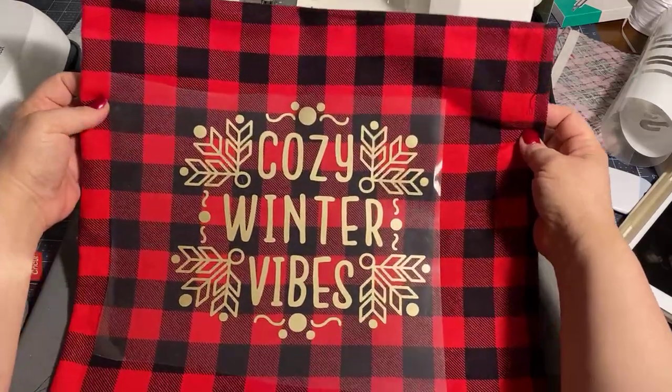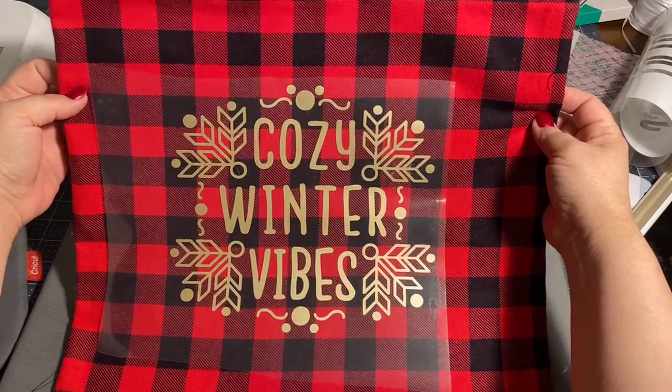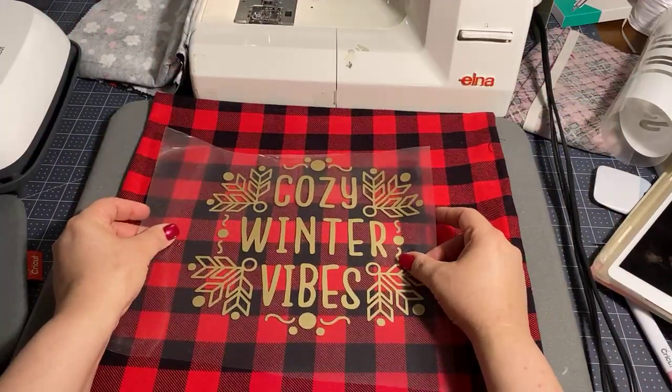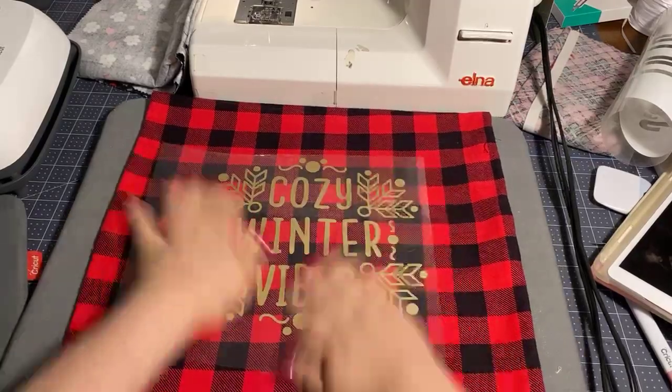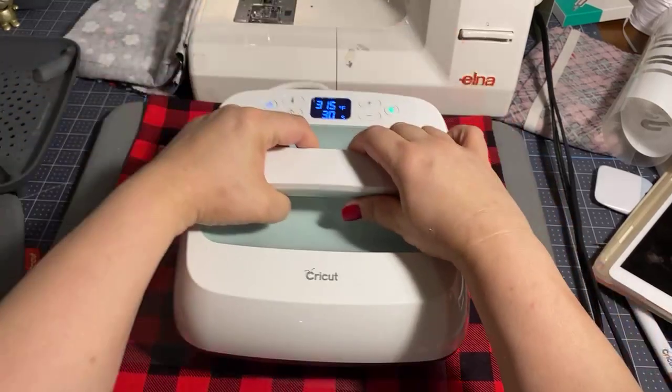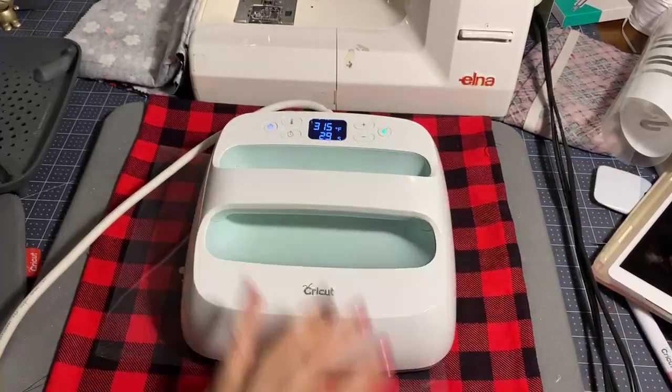Let me just have a look. Yeah, I think maybe over a little tiny bit. And really, it's a pillow. It's not like it's a shirt. Okay, ready? I'm going to take my EasyPress. I'm going to do it for 30 seconds.